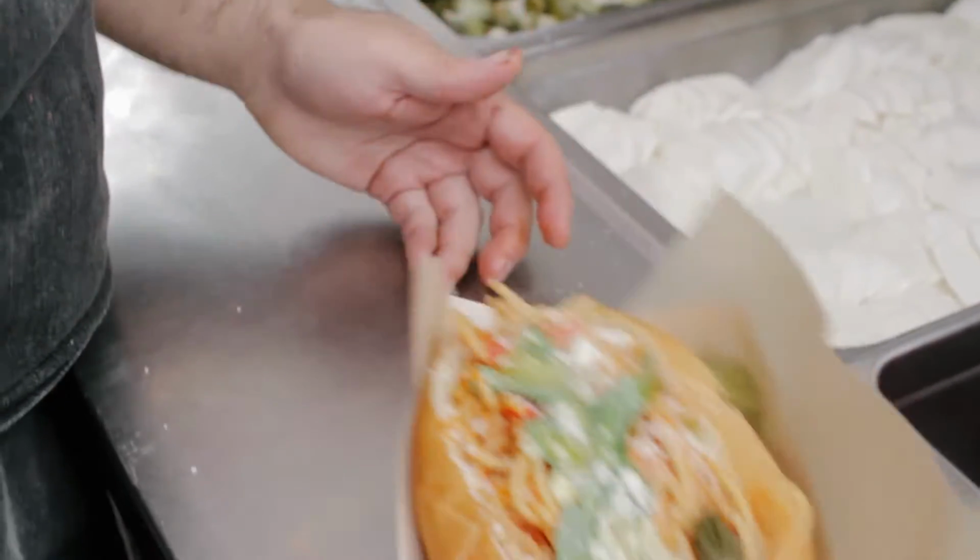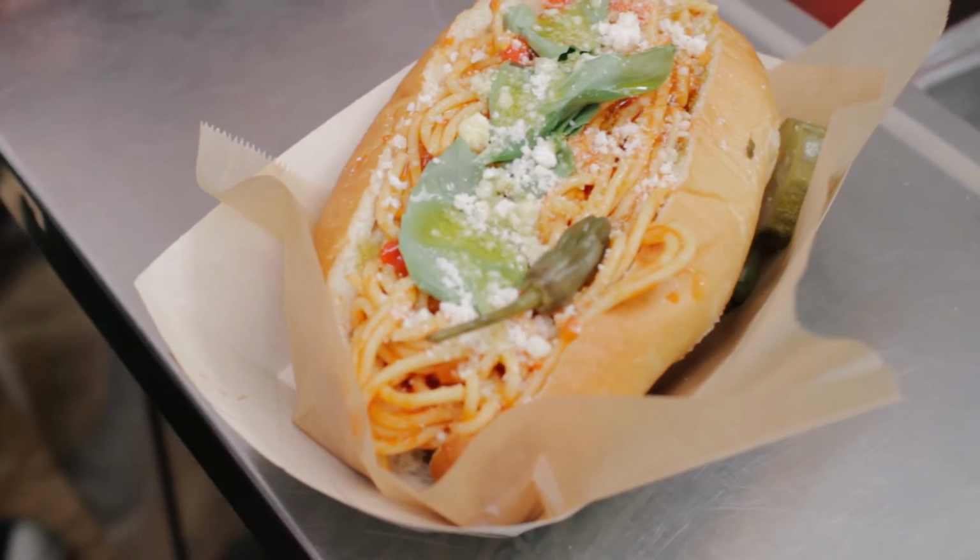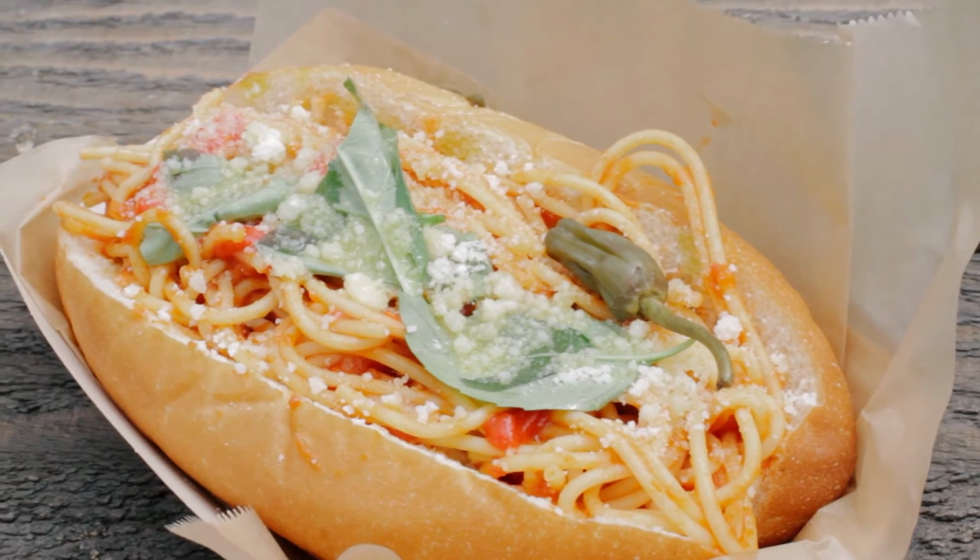And so as much as our focus is at the restaurant, doing tasting menus, being part of the community is something that we always try to do. And this is a really big part of the San Francisco community.